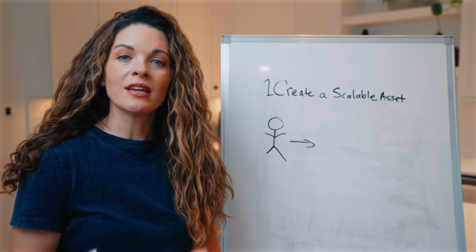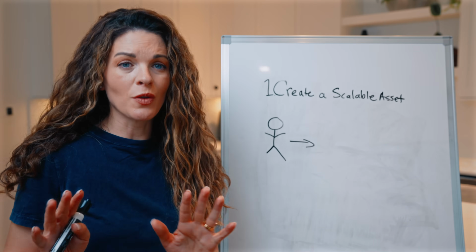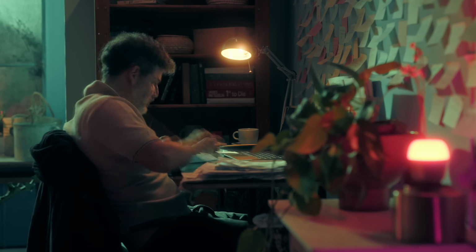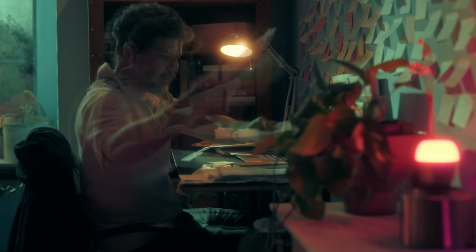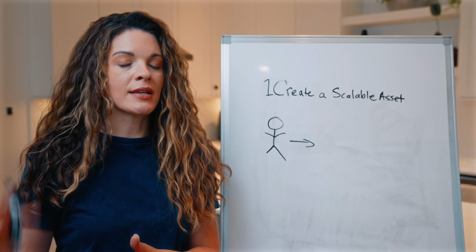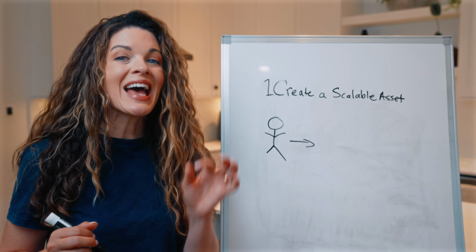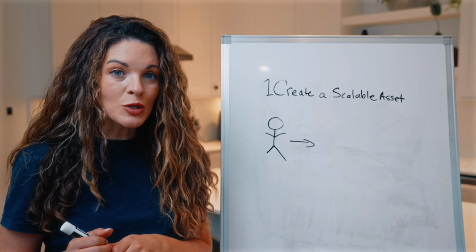Okay. So we're going to dig into the first piece of the checklist, which is creating that scalable asset, which is your online program. But here's where most people completely sabotage themselves, and we see this all the time. They disappear into a cave for months trying to build the perfect program, only to launch it to crickets. So what is the big problem there? The fatal flaw. They're creating something they think people want instead of something they know people need. So here's the approach that actually works time and time again. Start with real clients. Identify what gets them consistent results and then systematize that into your program.